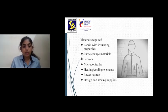Materials required: fabric with insulating properties, fabric that helps retain body heat in colder temperatures and provides breathability in warmer conditions. Phase change materials: these materials absorb and release heat to maintain a constant temperature. PCM can be embedded in the fabric or used as a separate insert. Sensors are essential to monitor the wearer's body temperature and adjust the jacket's temperature regulation accordingly.